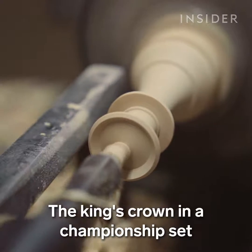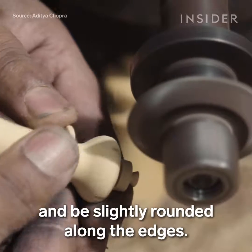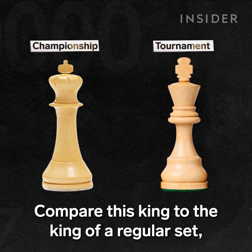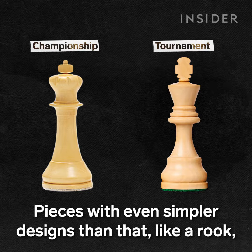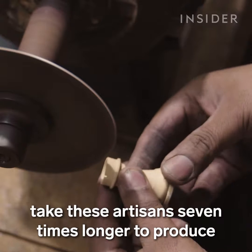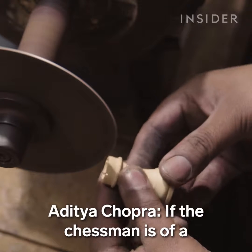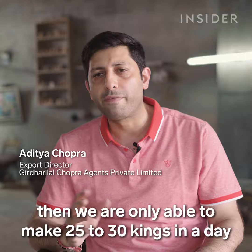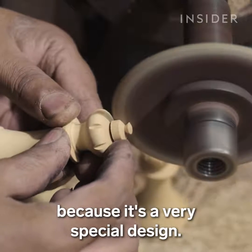The king's crown in a championship set should have 8 small cuts and be slightly rounded along the edges. Compare this king to the king of a regular set, which has a much simpler, straight-edge design. Pieces with even simpler designs than that, like a rook, take these artisans 7 times longer to produce compared to regular chess sets. If the chessman is of a championship set, then we are only able to make 25 to 30 kings in a day because it's a very special design.